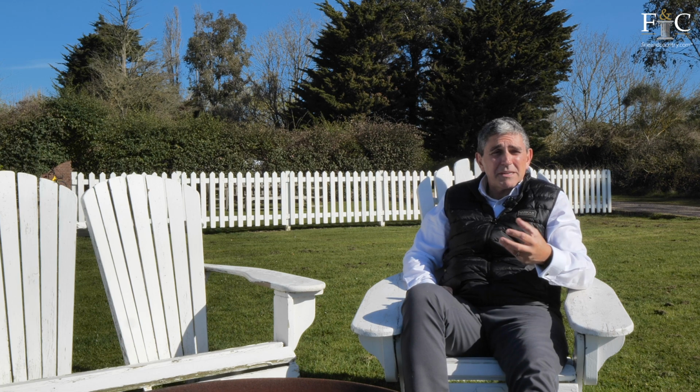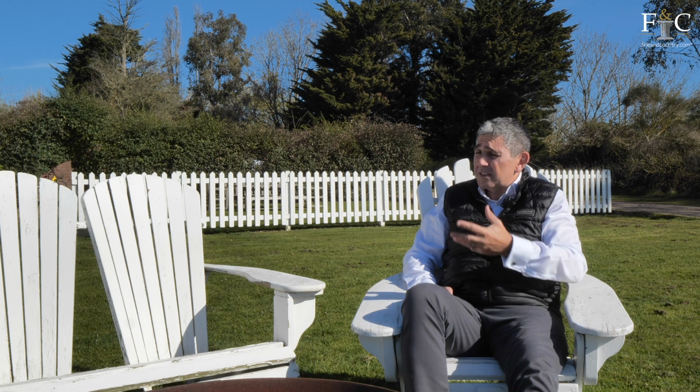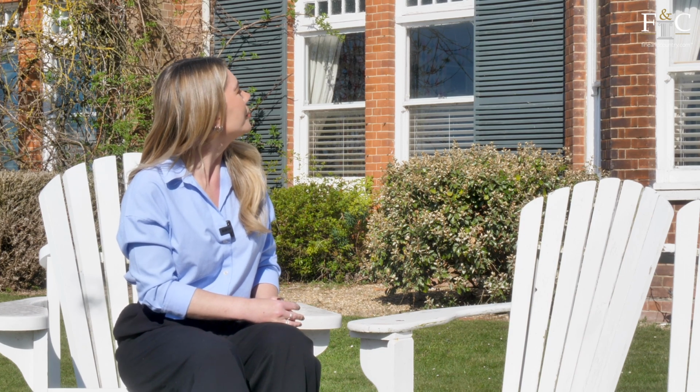And it sort of depicts the whole feel for the island, as you'll see as we see the rest of it. Yeah, it's absolutely stunning, such a beautiful manor house. And there's so much history on the island as well. Can you tell me a little bit about that?